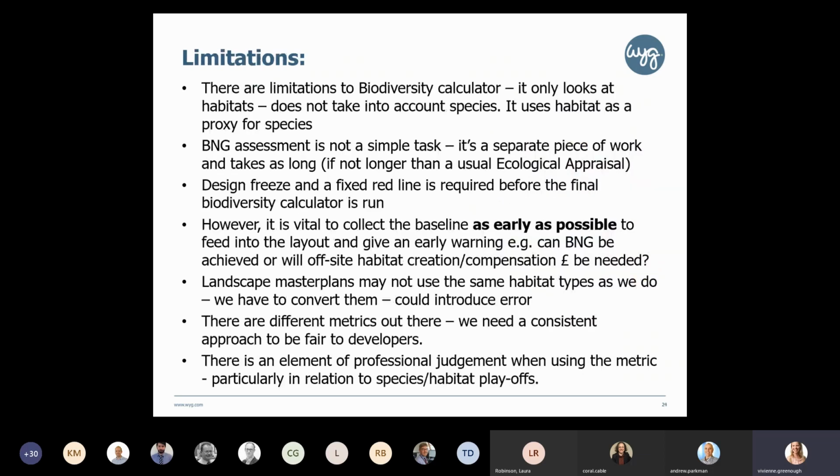So to take you through some of the limitations that exist with the calculator. The calculator only looks at habitats. It doesn't take into account animal species, which can cause conflict. So if you recall me saying arable land scores quite lowly in the calculator, you could have a situation where you have an arable field which scores really lowly in units. However, it could support a significant population of a farmland bird population.